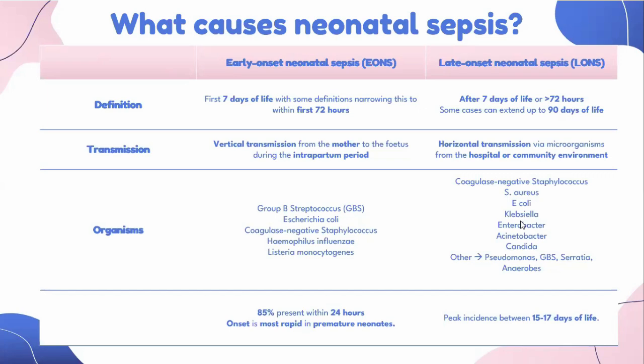Late onset neonatal sepsis basically occurs after 7 days of life, up to 28 days of life, or more than 72 hours, and in some cases can extend up to 90 days of life. It's spread via horizontal transmission, via microorganisms from the hospital or community environment, and bacterial organisms that are quite common are coagulase negative staph, S. aureus, E. coli, Klebsiella, Enterobacter, Acinetobacter, Candida, and then other things like Pseudomonas, GBS, Serratia, and anaerobes. And the peak incidence is between 15 to 17 days of life.